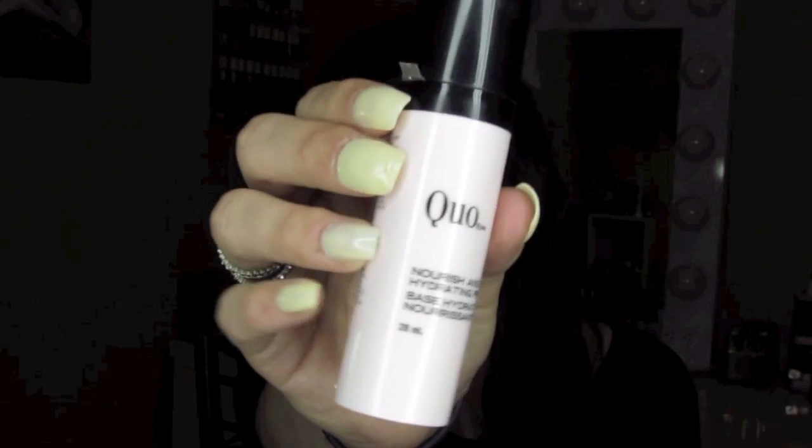Like I said, I've never tried anything from this brand. This is my first time. So this is the Quo Nourish and Prime Hydrating Primer. Okay, yeah, so it's just a pump. So I'm just going to apply one pump, and it's going to take forever to come out.